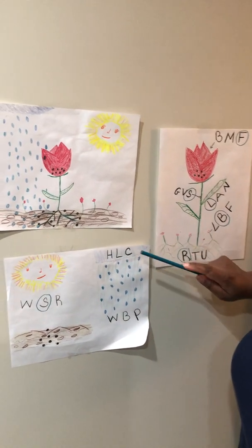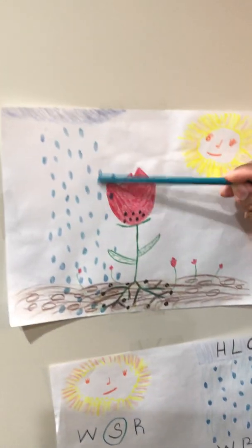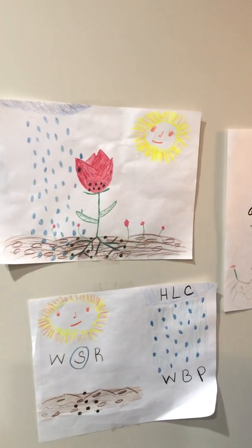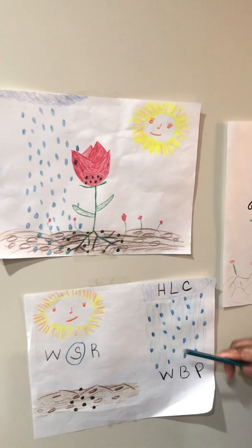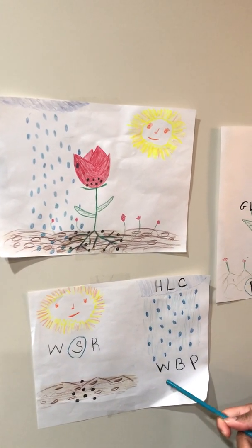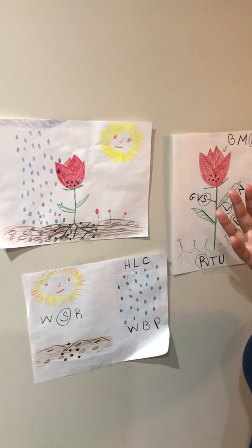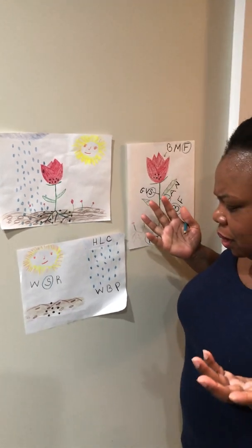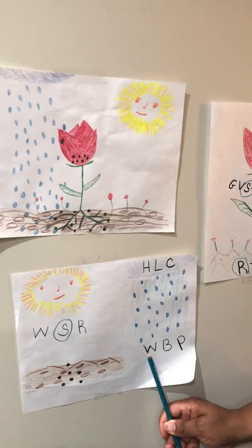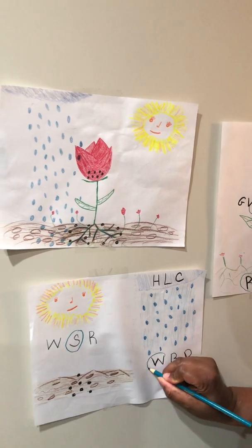Okay. What about this picture? Who could tell me what's going on in this picture? Do you remember what happened in this picture up here? Look at my rain. It's raining. And what happens when it rains? Look at this. When it rains, what happens? That's right. You get the water for the plants. What sound does the water make? Look at this. What letter is this? That's the W. What sound does it make? We said it right here. So we're going to circle this one.